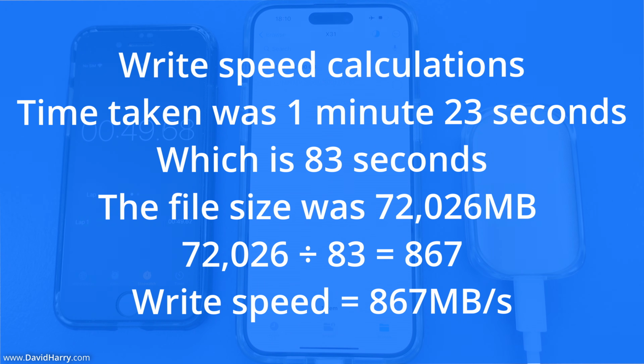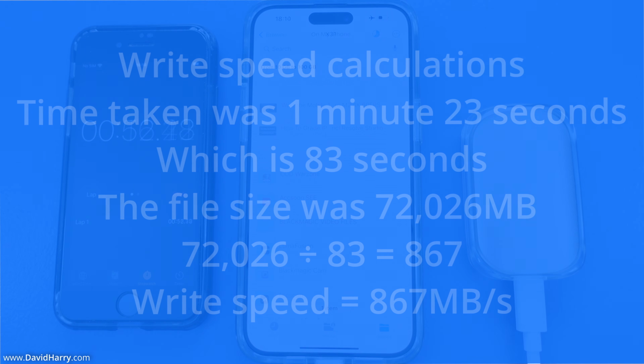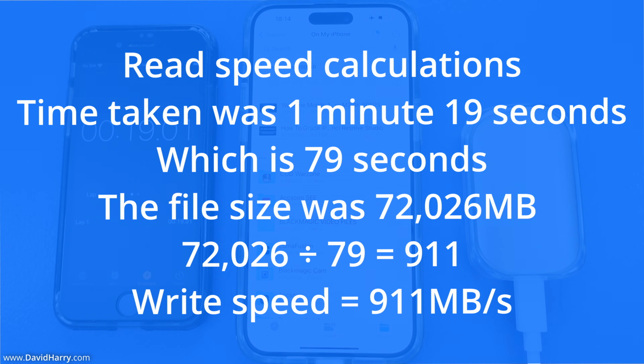Now, as far as the actual read speed is concerned, that's even better. So moving the file from the SSD back to the iPhone, which in this instance is the read speed of the SSD, that took 1 minute and 19 seconds, which equals 79 seconds. So once again, if we divide the file size, which is 72,026 megabytes, by 79, which is the time taken in seconds, we get 911. So that is 911 megabytes per second for the read speed.